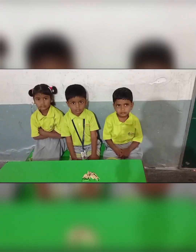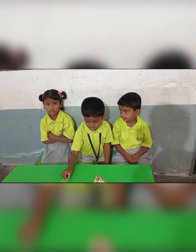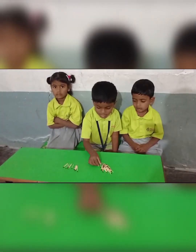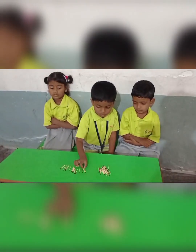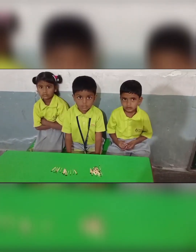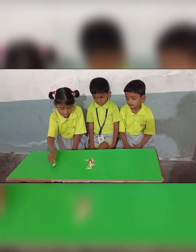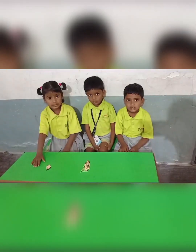Ritvik, count 1 to 20 from the sticks. 20. How many sticks here? 20. How many tens here? 2 tens. Shivani, count 1 to 10 from the sticks. 1, 2, 3, 4, 5, 6, 7, 8, 9, 10. How many tens here? 1.